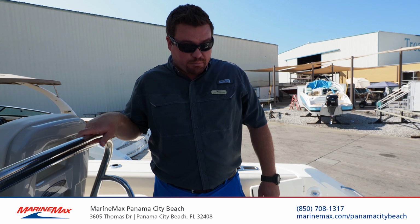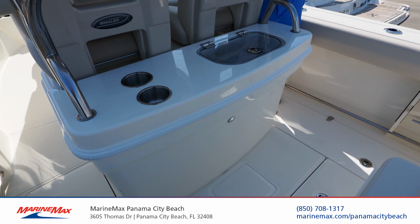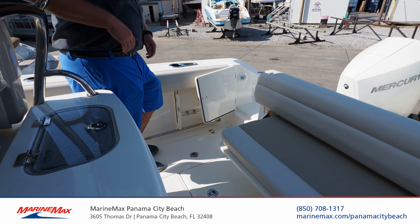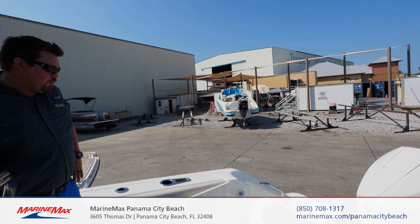For a 25-foot boat, the fish boxes on both sides here are way overbuilt. I don't think you'll find a bigger fish box on a 25-foot center console. And then if you are fishing, you just fold this nice seat up here, just like so. Now you got ample room to do your fishing.